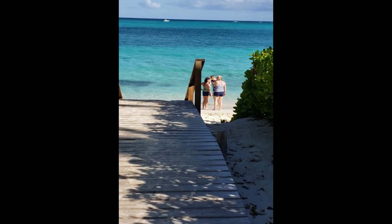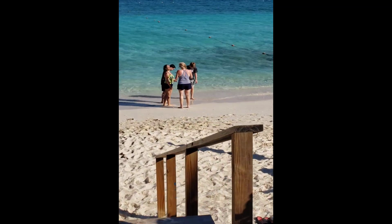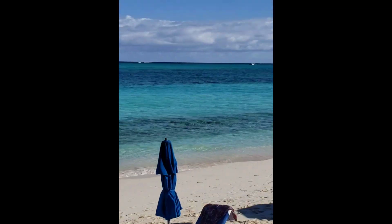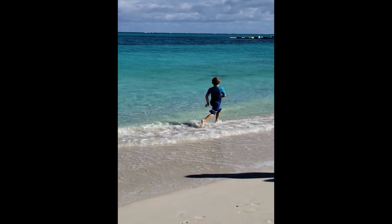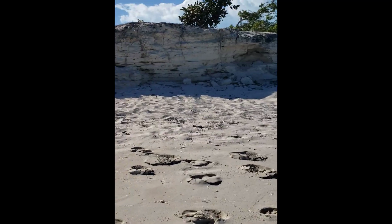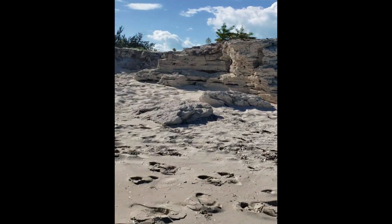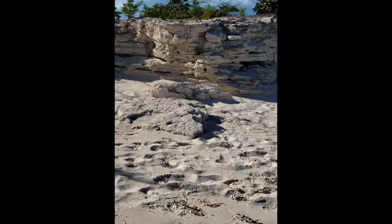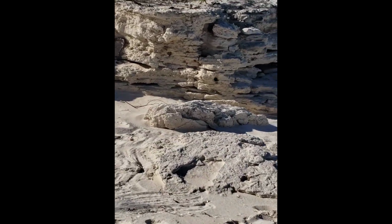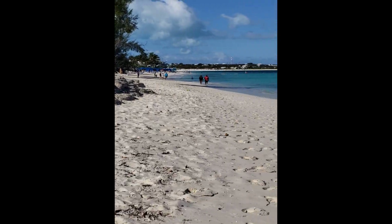Now, isn't this beautiful? There is the beach. This is Grace Bay. Look, as far as you can see, beautiful blue-green turquoise water and lovely white sand beach. Of course, Finnegan loved running in the water and playing on the beach. One of the things I found fascinating was these sandstone walls, these mini breakwater cliffs which were everywhere. You can see where the waves have broken them down and left these cool lines and patterns in them. Definitely something we don't see along our Florida beaches.